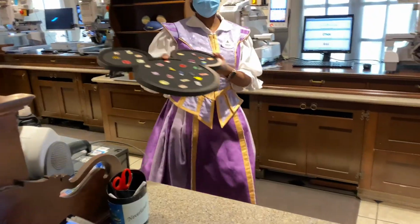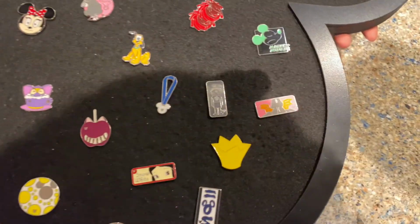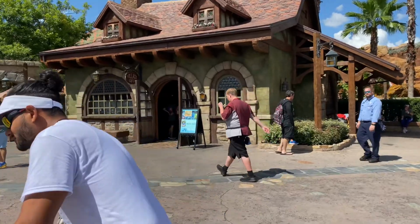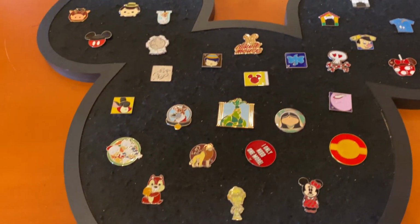That's awesome. Here's the pin board inside Fantasy Faire now. Look at little Figment wings. Look at your little Figment wings. I like that. It's an awesome pin board. Now we're gonna check another pin trading location here in Fantasyland. There are 3 pin trading locations here in Fantasyland. And here is this pin board. I like that pin right directly in the middle.